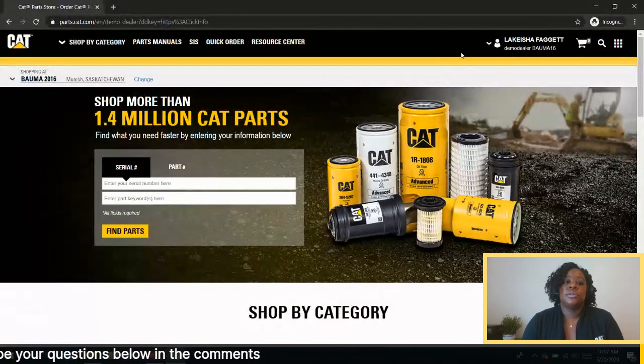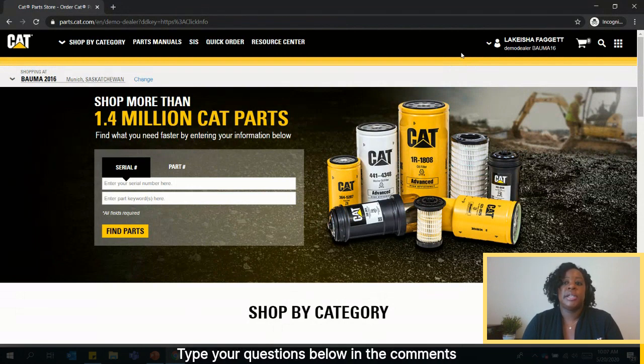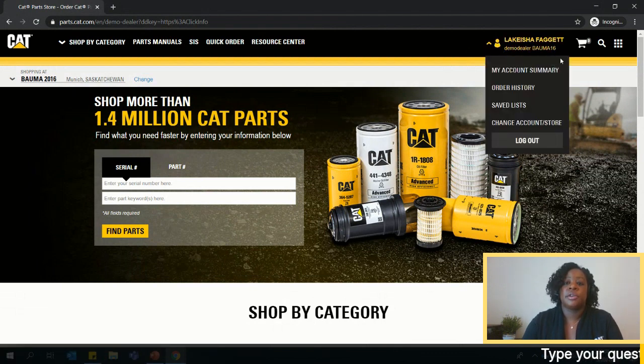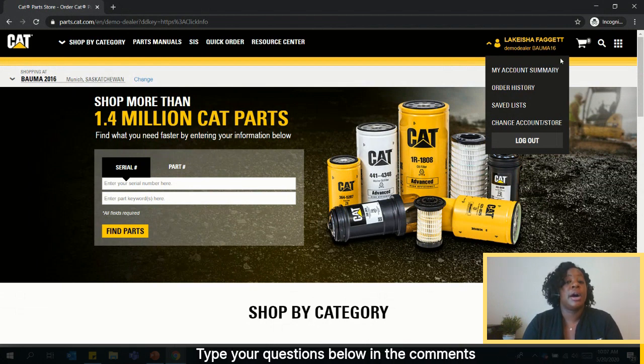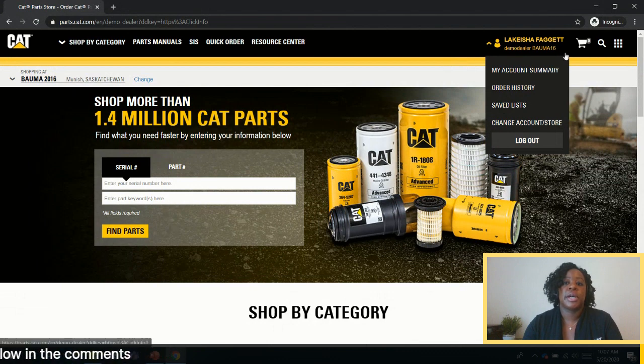Okay, so once you type in parsetcat.com, and again, you can come in from any internet browser that you choose to use or your dealer's website, you will see a page that's very similar to what I'm showing. You will notice that I'm already logged in. So again, as I referenced earlier, once you register on the site and you create an account and you have a DCN, your specific information will show at the top.